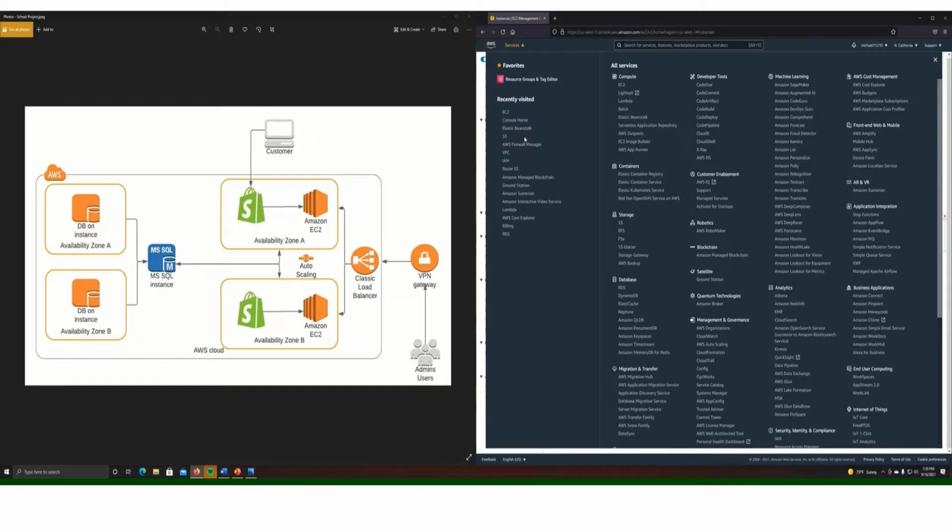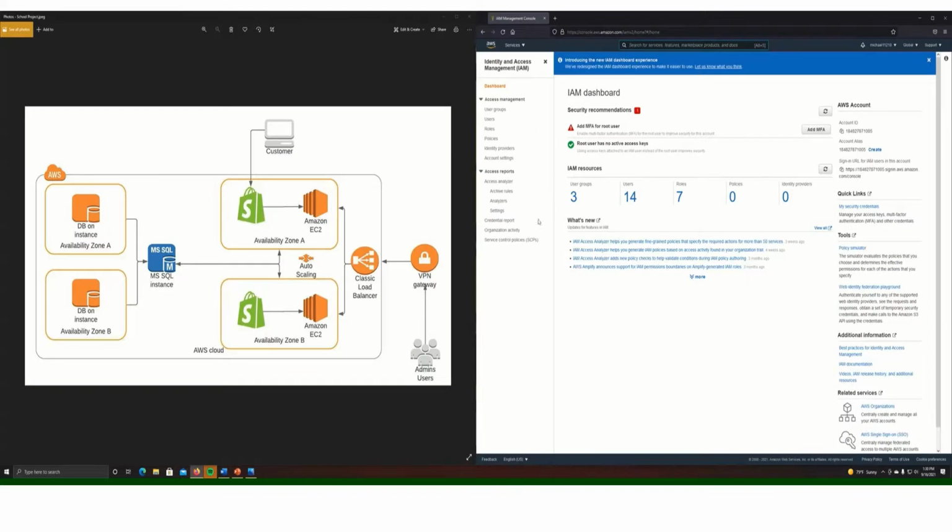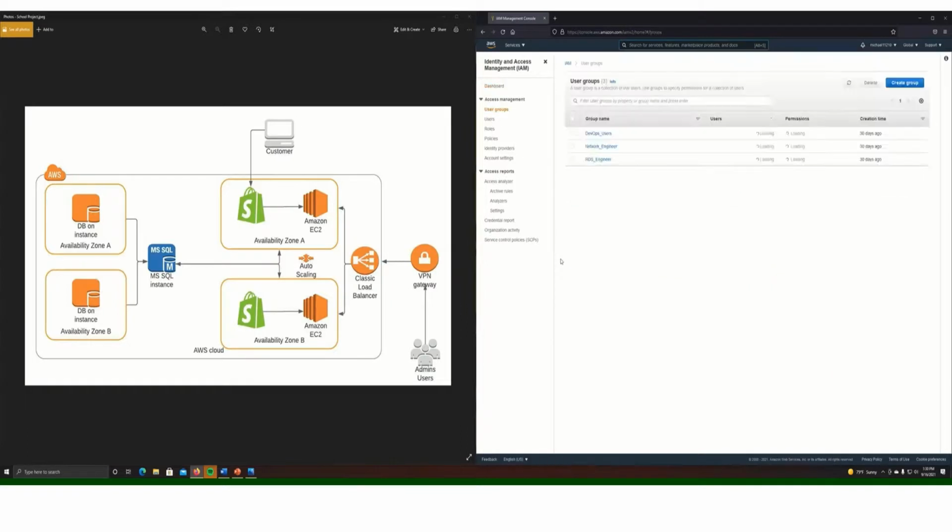So let's move on. I'm going to show you guys some of our IAM rules. All right, so IAM is going to be the roles that assign each individual user their permissions and approved activities, if you will, on the network. So let's go ahead and dive into user groups. For the specifications of this project, I divided the roles into 3 specific groups. We have our DevOps users, which is going to be your basic user groups, network engineers, and then your RDS engineers. Network engineers is pretty much self-explanatory. They're going to be engineers that are making changes on the network. And then your RDS engineers are going to be your database engineers.